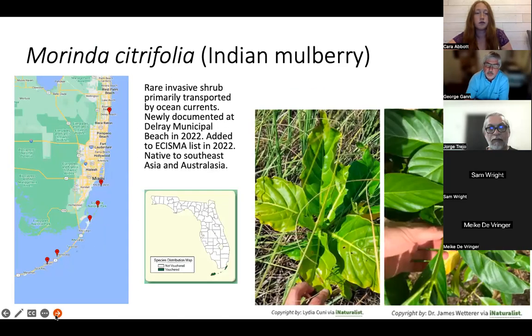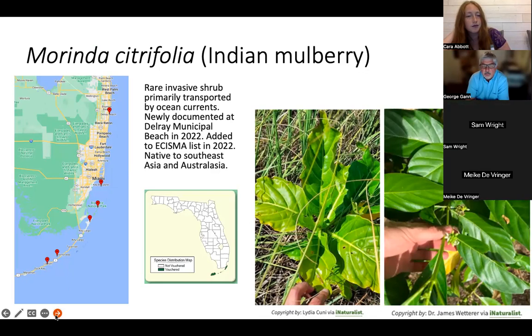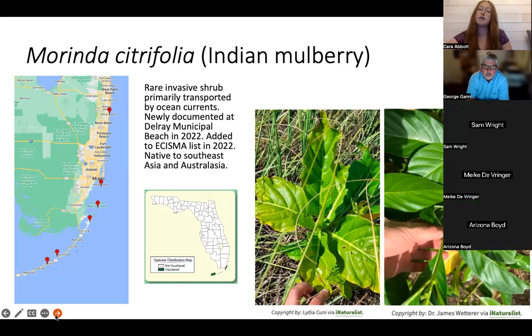This is a very interesting plant, Morinda citrifolia, or Indian mulberry. This is a rare invasive shrub that's primarily moved around by ocean currents. So it gets established, it drops fruit, and then we have a storm, a king tide or something that moves it around. Previously it was found at Cape Florida and in the Florida Keys. Then, working with the city of Delray Beach and partners, we recently documented this at Delray Municipal Beach. So now we know that it is also moving north.